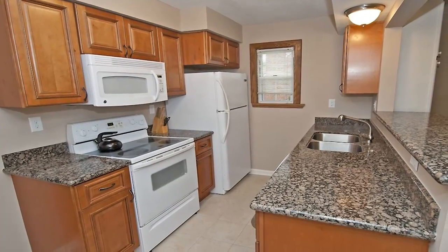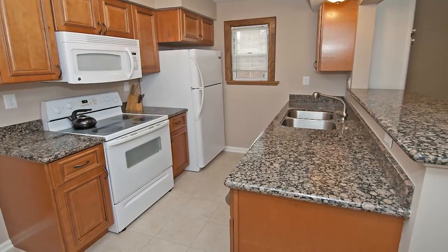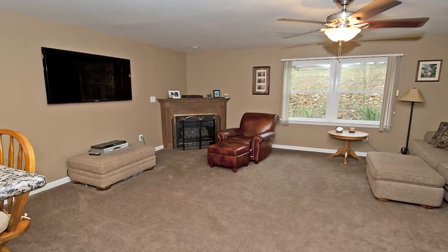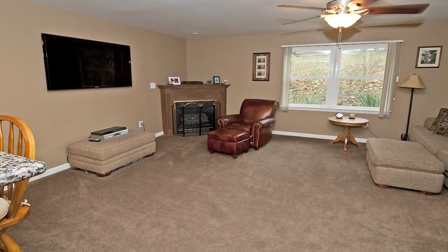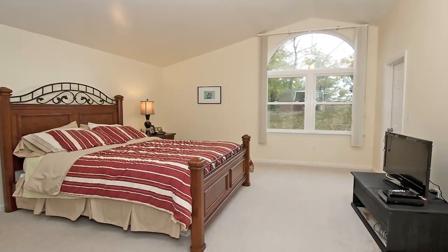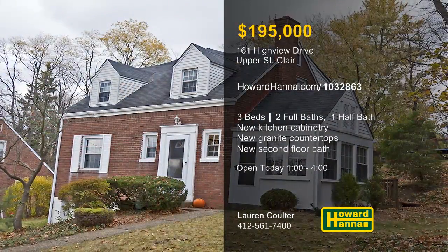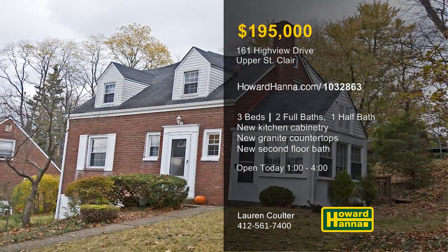The kitchen displays brand new cabinetry, new granite countertops, and a dining bar and new appliances. It opens to a neutral family room with a gas fireplace whose door connects to a rear deck. Ample storage is available in all three bedrooms, and a new second floor bathroom is a recent enhancement. Let Lauren Coulter be your guide when you visit this afternoon's open house.